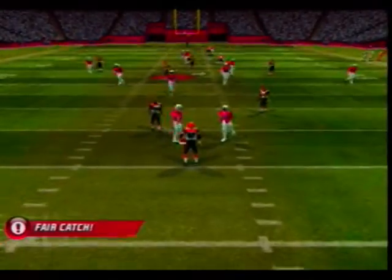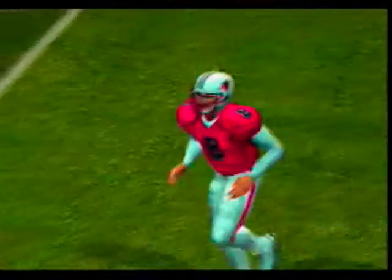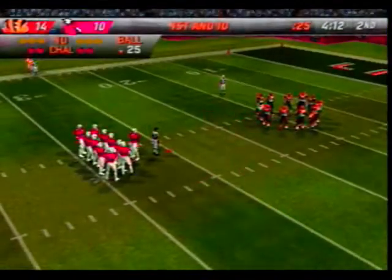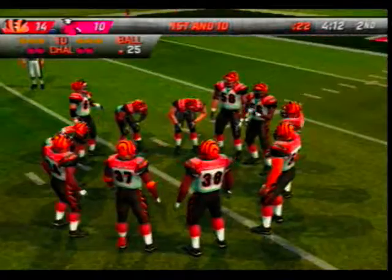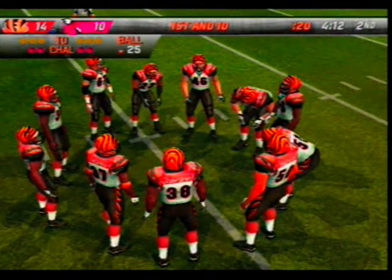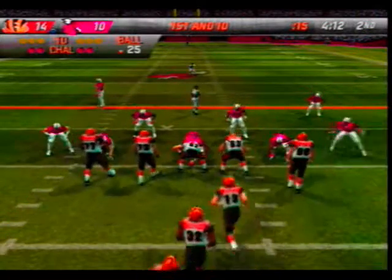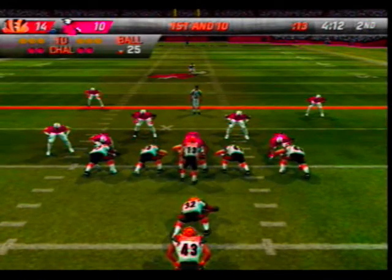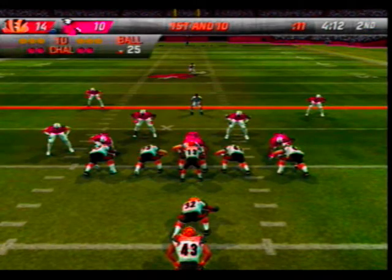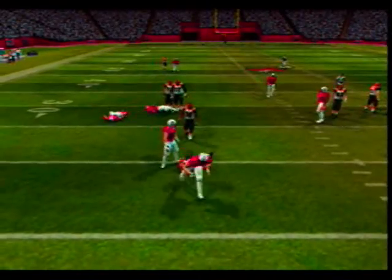And he chooses not to return this one. Fair catch made at the 25-yard line. Ball on their own 25. Start the drive at the 25-yard line. First and 10. Cross play to the left. Number 96 got very good penetration there. He's there again for a stop behind the line of scrimmage.